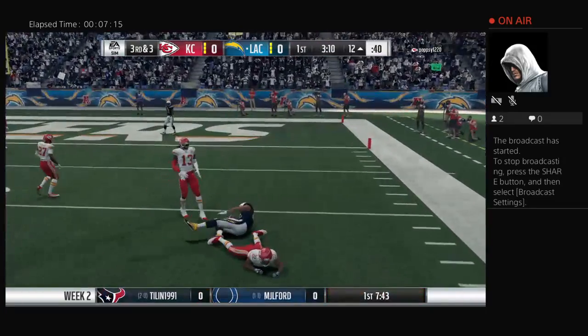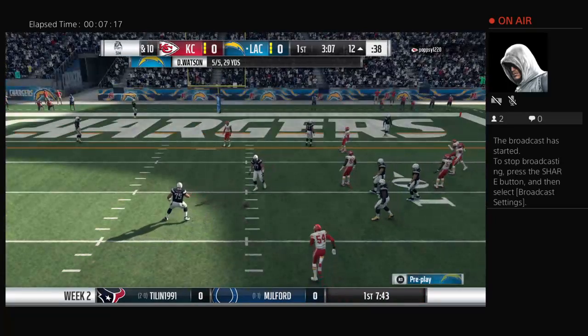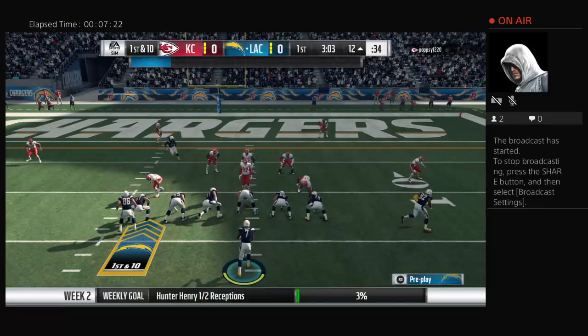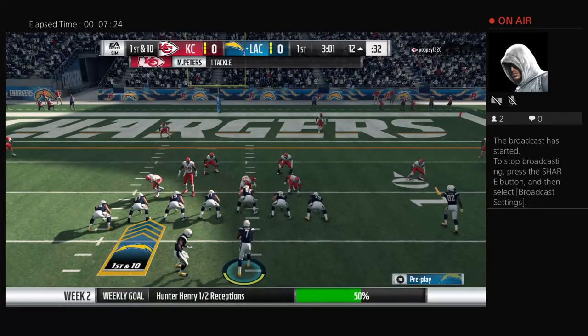And right side, Henry's got it. And he will have the 1st down before he's tackled at the 12. It'll go as a gain of 6 that time.